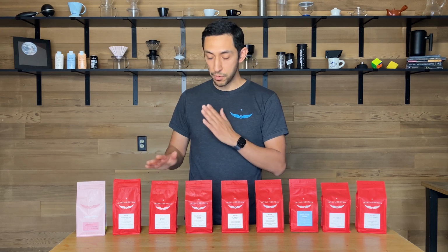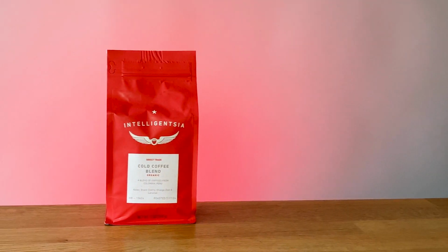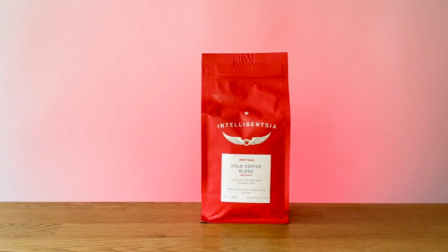Then after House, we've got the Cold Coffee blend. This is one of the newest blends to the entire lineup and is also an organic blend. And this is a roast level 3 and also in the comforting category. This is a blend that is optimized for the cold. You will typically find Ethiopian coffee, Peruvian coffee, and Colombian coffee in here, depending on the seasonality again. I believe right now we've got some Colombian here, and then we'll be switching out to Ethiopia once those arrive.